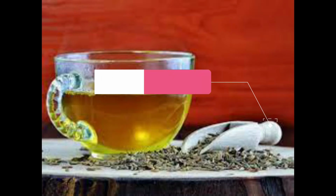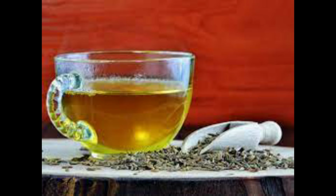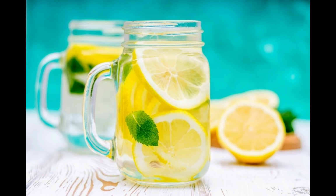Simple morning drinks to melt belly fat. Do you not fit in your favorite pair of jeans anymore? The work-from-home culture has made most of us gain some extra kilos. Because we all are guilty of delaying our weight loss goals, now is the time to get started and get rid of the extra weight, especially the bulging belly.